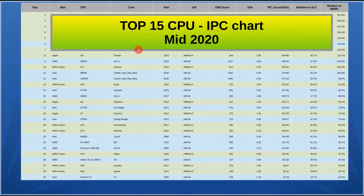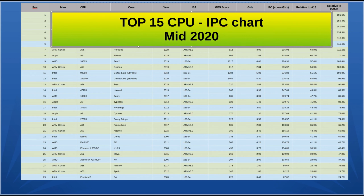Position number 7 is A78 Hercules. This is the ARM Cortex core which was released this year together with the Cortex X1, and not bad performance there. The IPC is equal to Apple A9 from 2015, and it's above the Zen 2 architecture, so not bad actually.